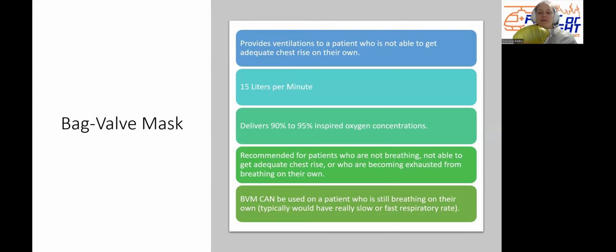Now, on your BVM, you may find you have two places to connect oxygen. You may have one up here somewhere near the mask, and what that's going to do is just put oxygen straight into the mask. But the more important one to use is here on the back. You'll see there's a nipple to attach the oxygen to the back. That's where you want to attach your high flow oxygen, your 15 liters per minute. What that's going to do is fill this entire bag with oxygen so that when we squeeze this to ventilate the patient, we are actually giving them 100% oxygen, or as you can see here, 90 to 95% oxygen. It's basically however much it's in here and anything else that might be leaking in.